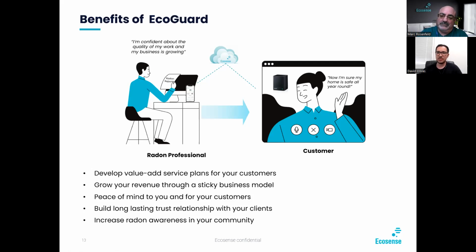A lot of people, what they'll do is they'll have this set up in their homes, and they'll talk to their friends about it, and then that results in more jobs and more people talking about it, and more awareness in a safer community.